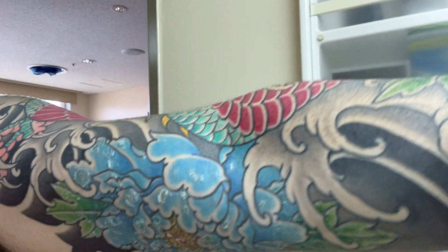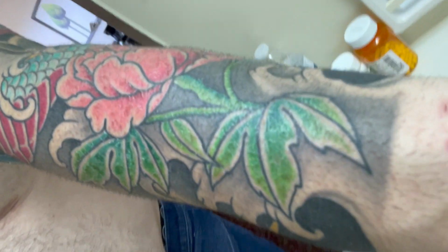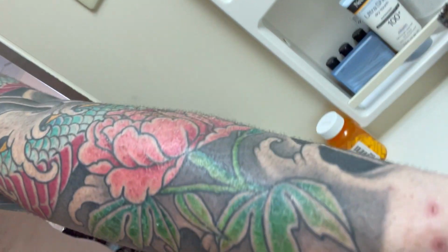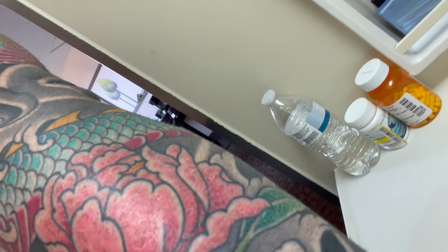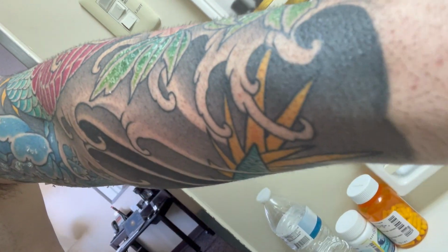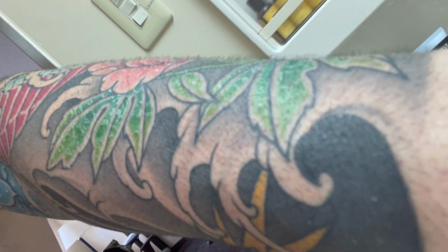Okay, here's the second part of the tattoo that was done also, that was colored. This one looks better because I can moisturize it and leave the lotion there for longer periods of time, and it's not as flaky for that reason. But both of them are healing well. Day 13. All right, I'll see you tomorrow and I'll show you again.